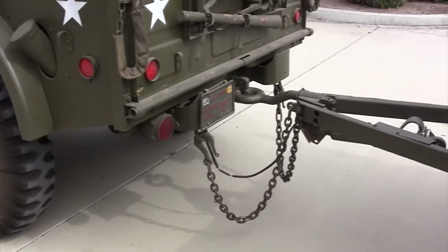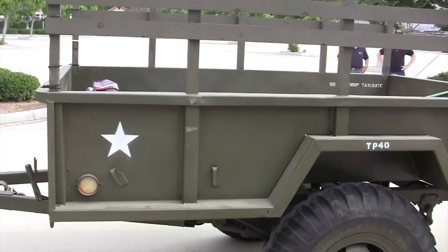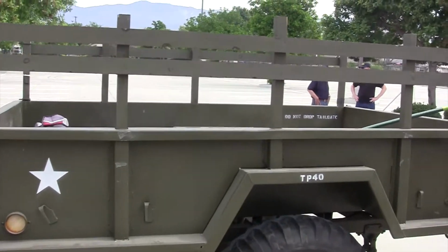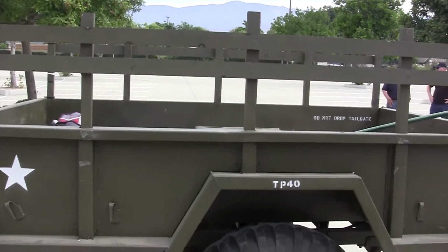And you would haul cargo in the trailer. You didn't haul people in the trailer. The people only got hauled in the truck. How much does that haul? It hauls half a ton.